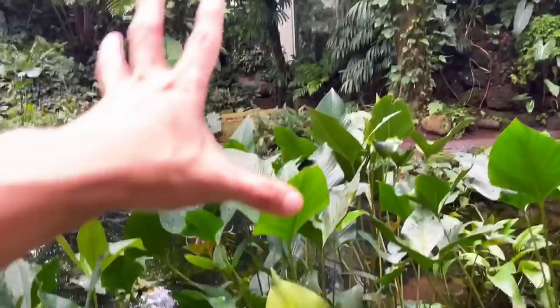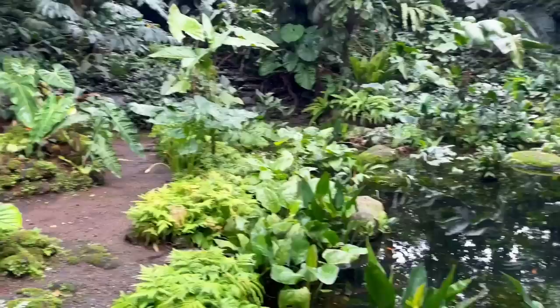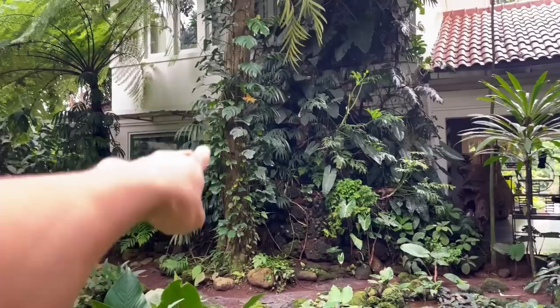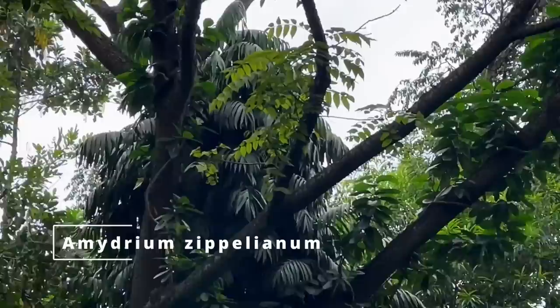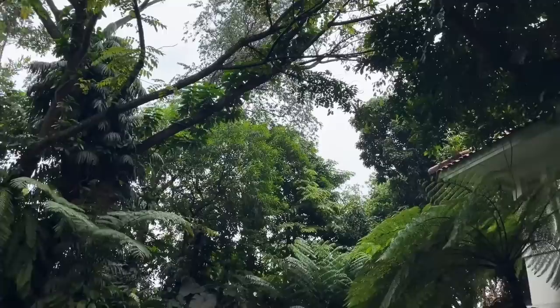A lot of people have come here, of course with your appointment, to enjoy this and be inspired by this environment. Because this is a very good example of an ecosystem where you can have landscaping and aquascape, and of course this is the house she lives in. So this is such a blessing. There's an Amydrium zippelianum, I think. Yeah, correct. They are climbing maybe 7 to 8 meters above the ground. It's probably been there maybe 12 years. Do you feel attachment to the plants here? Oh yeah, because in the morning drinking coffee and watching something like this, it's priceless, at least for me.